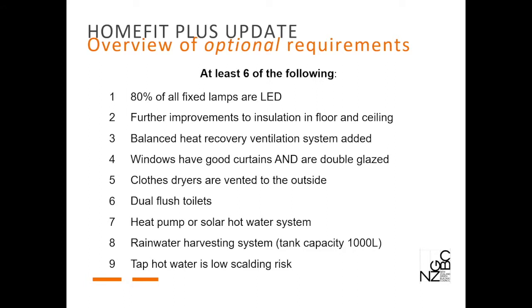So again, higher levels of insulation on floor and ceiling, that you have a balanced ventilation system, that you have good curtains and are double glazed, similar to the Homefit option as well. Clothes dryers are vented to the outside, that there are again dual flush toilets is another option here. Heat pump or solar hot water system, that there is a rainwater harvesting system, and that the tap water has a low scalding risk.